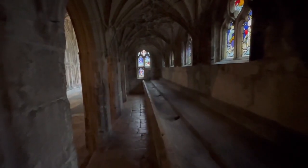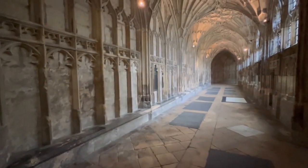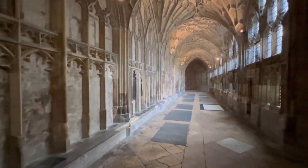This area is the lavatorium where monks wash their hands between meals, and this is the exact place where Harry hides while listening to Snape and Malfoy talking about the Unbreakable Vow.